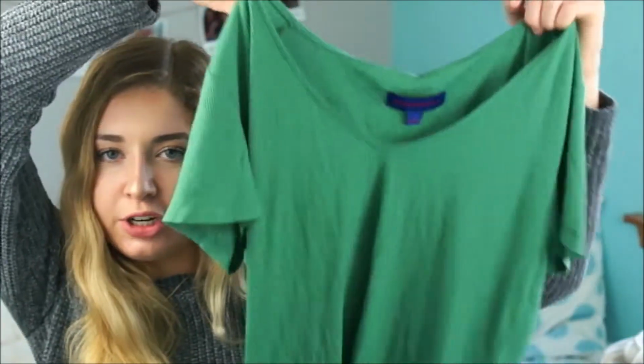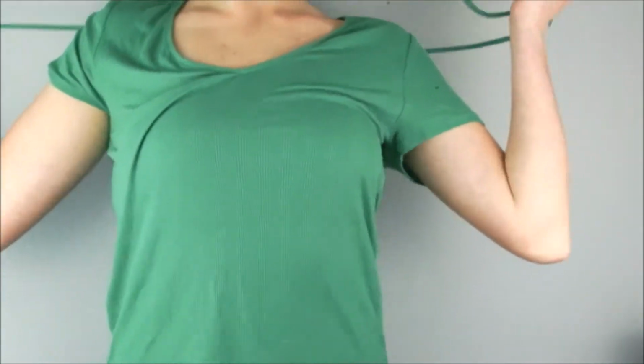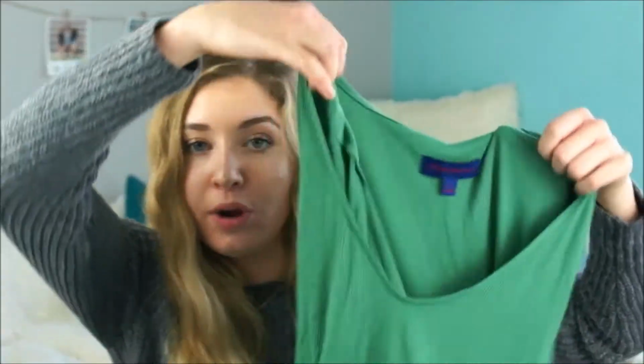The next thing I got was from Aeropostale, and this is one of the sale things for sure. So it's this green shirt, and for some odd reason I was just really feeling green, but it has these thingamabobs right here. I don't really know what you're supposed to do with them. I think you're supposed to wrap them around your neck, but I'm just gonna cut them off and wear it like that.